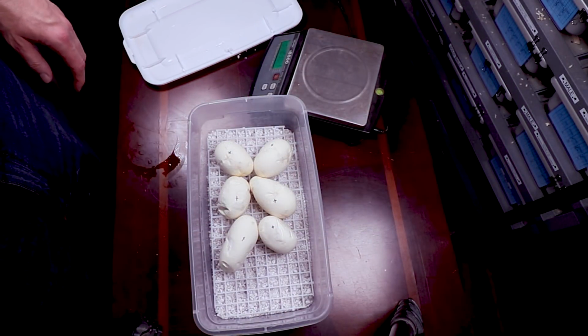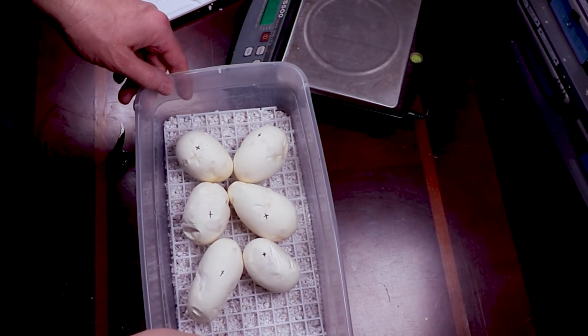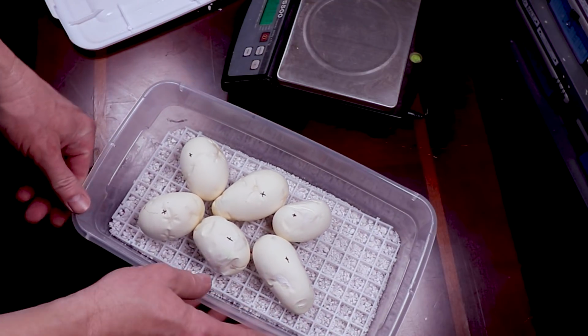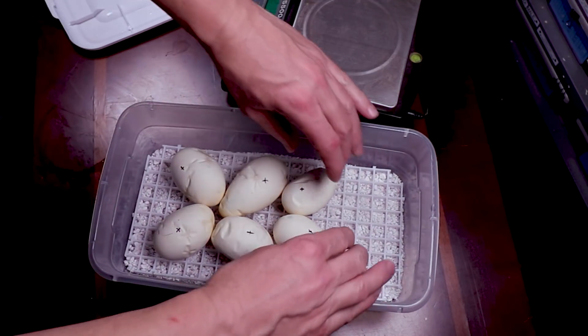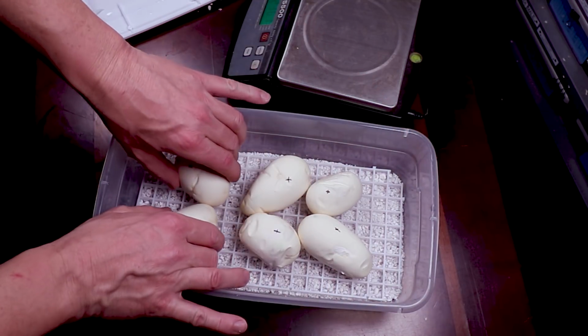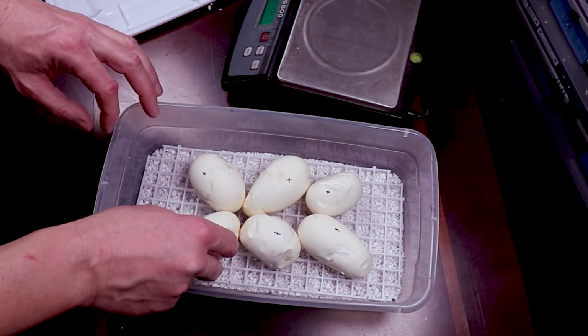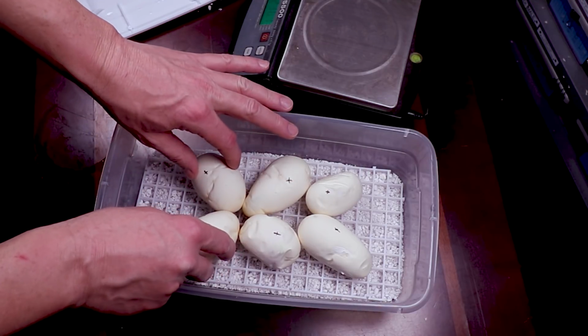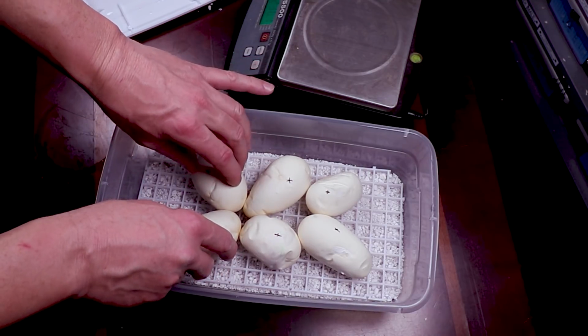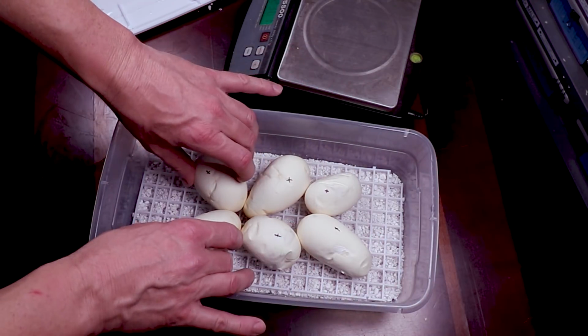So even though these eggs are really super dry, I'm betting they'll still be okay, and they'll still hatch okay, I'm guessing. And I try to get them kind of in the center of the box here, like that. Boy, those are really crispy. It feels like wrinkled up cardboard or something. It's weird. It has a weird texture to them.